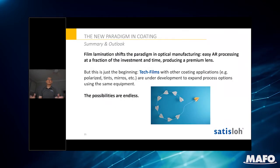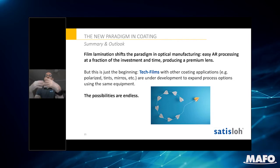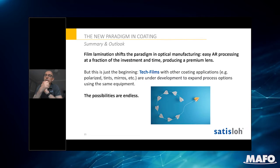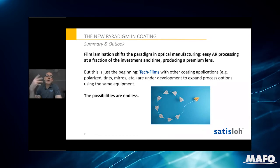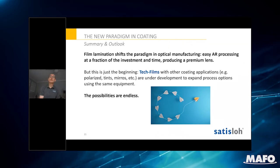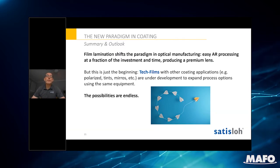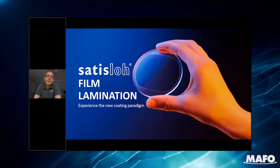As a bit of an outlook, I want to say that film lamination is also a platform for other really interesting features that we will be able to introduce in the future. These tech films could also be used, for example, to laminate polarized films, tinted films, mirrors, and many other properties onto a lens. And with that, it could actually do for coating what freeform has done for surfacing. So I'm really meaning it when I'm saying here on this final slide that the possibilities with film are truly endless. And that brings me to the end of the MAFO Tech Talk.